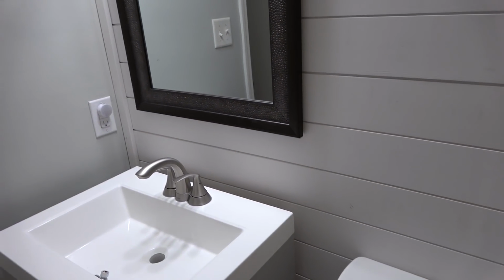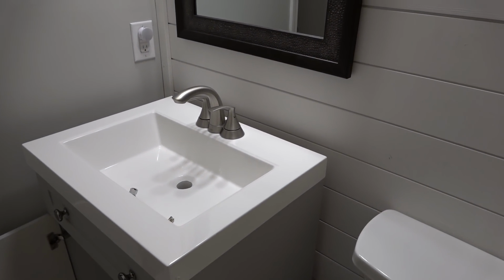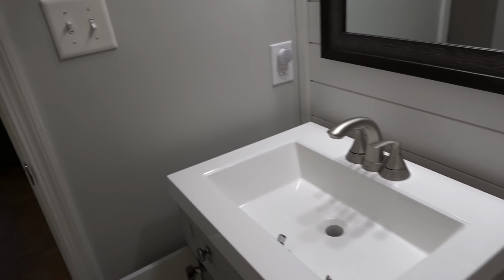What other challenges did I have? That was pretty much it. Like I said, I went with that larger board up there, and I think it looks so much better. So much better on the top.